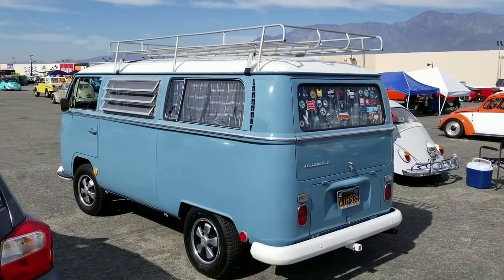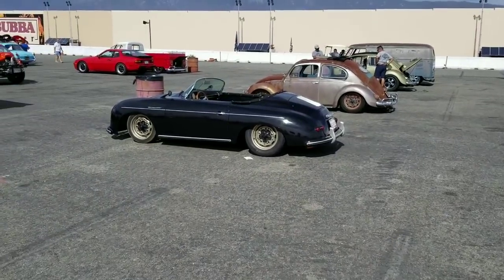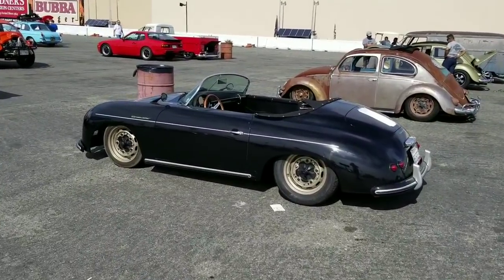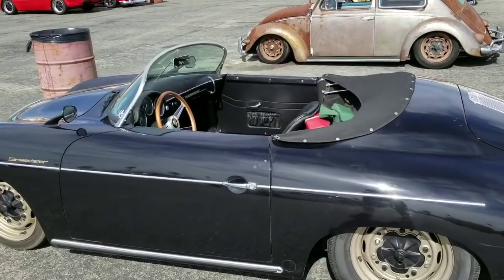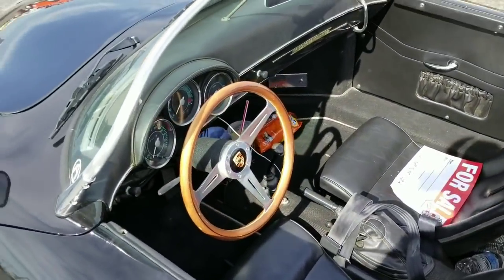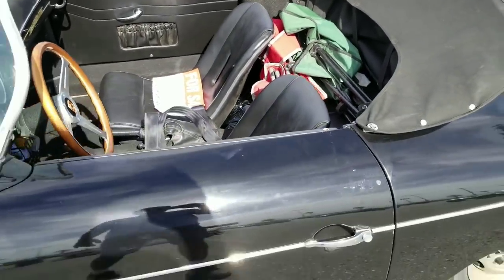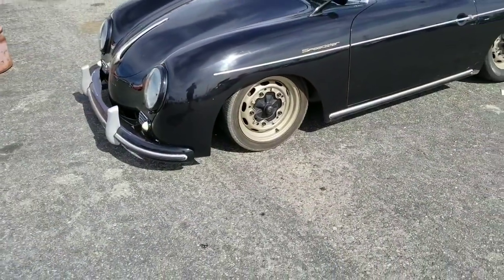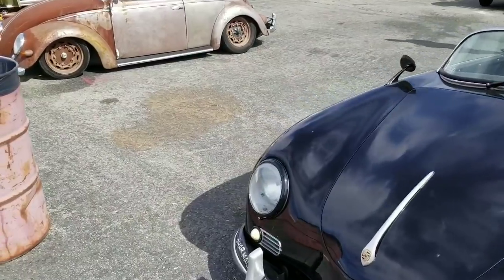It's a nice looking bay window there. I like the sticker row in the back. I thought you guys might like that. Then the good old, I think it's probably a replica. I'm sure it's not original. Did a nice job on it. I didn't really look at it that close. Probably has Volkswagen gauges in it, I would imagine. But those Speedsters, even the fiberglass ones, are kind of neat.